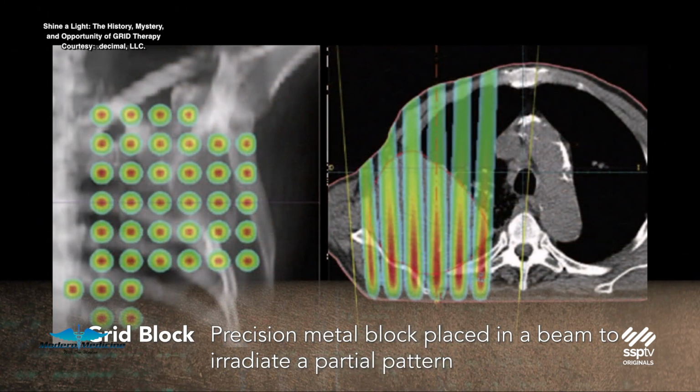So he married a newer technology with a very old one that everyone had forgotten about, treating tumors that no one really could do, and doing it with a big dose up front, which was something that was new. He was sort of the first person to do it like that, because he married a couple of concepts together.